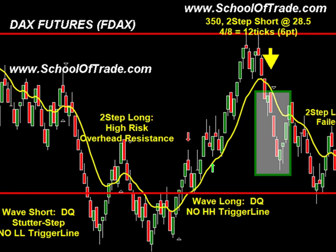So here in the DAX, opened up at 3 a.m. Of course, the room opens at 2:45. And we watched as we looked for wave patterns, two-step patterns, and we ended up getting into this market just before 4 o'clock, 3:50 a.m. this morning. This is a two-step short at 28.5 on our fill.